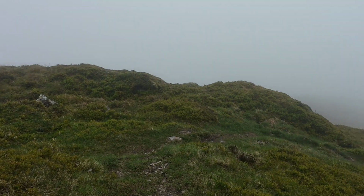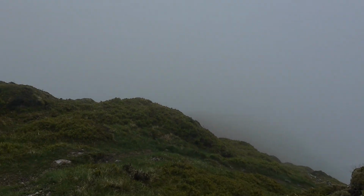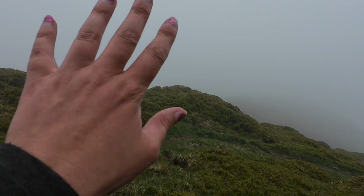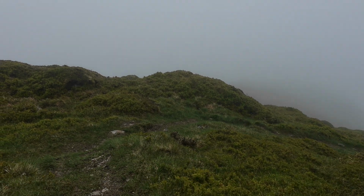So I've made it to the summit of Ben Ech. The summit's up behind me, but it's a bit breezy up there to talk. Stuc a Chroin is somewhere over there. There is a path over to it.